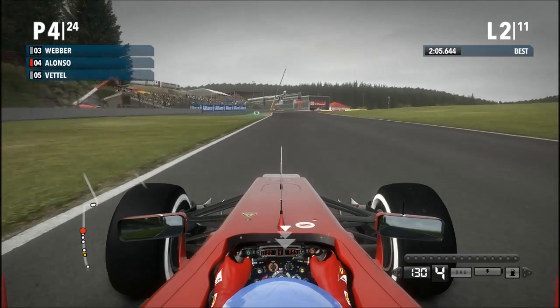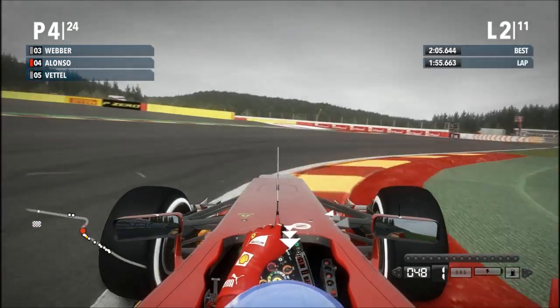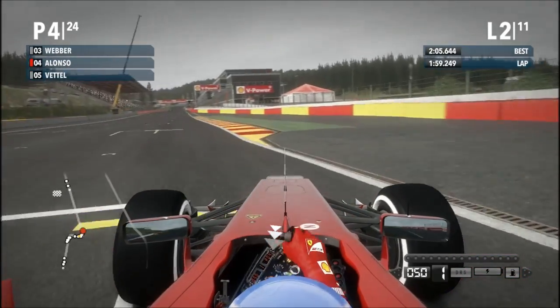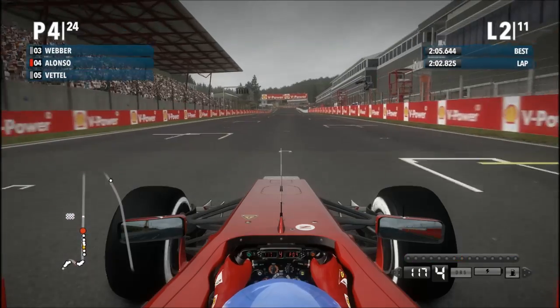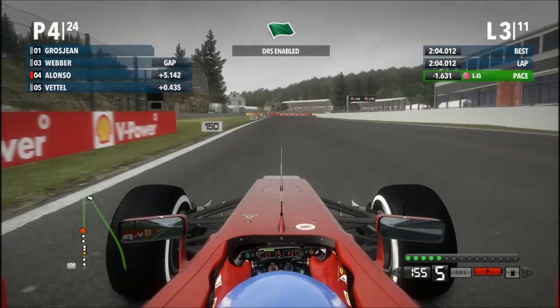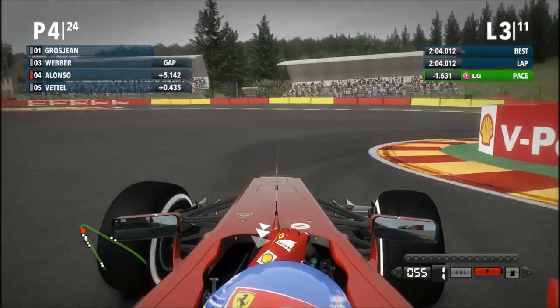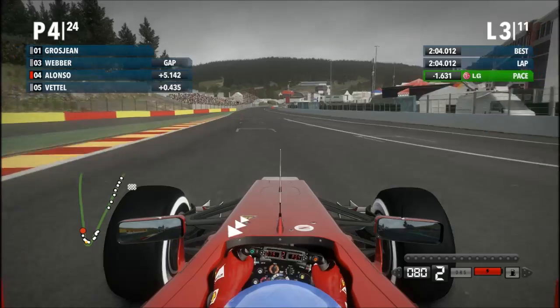But I played F1 2011 for quite some time. I mean, I got fairly good. I could come in the top 10 in a Ferrari, one of the higher end cars, something like a HRT. And I did well. And I got used to the steering and it was fine. I mean, I enjoyed the game a lot, and then I installed F1 2012, and I'm horribly disappointed.